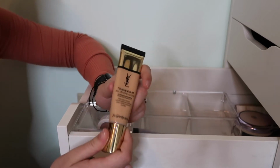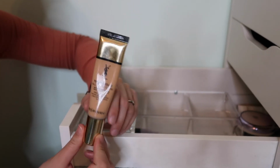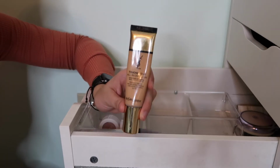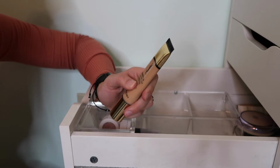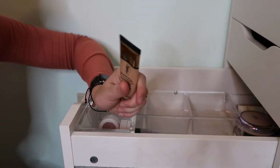Then I have the YSL All-in-One Glow. I do enjoy this, but I will say I think I kind of like my Naked One and Done better, but I do like this. I like to mix the two as well because this is glowy and the other one is just kind of a natural finish. So I do like this. I will continue to use it up.